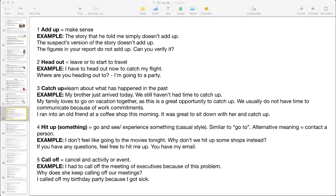And now the idiom, like phrasal verb number 5, is going to be to cancel an activity or event, which is the phrasal verb to call off. Probably you have encountered this one as well. I had to call off the meeting of executives because of this problem. Why does she keep calling off our meetings? Yeah, so why does she keep canceling our meetings? I called off my birthday party because I got sick. This is the verb to call off. So to call off means to cancel. Like we can call off, for example, a live stream if something happens.